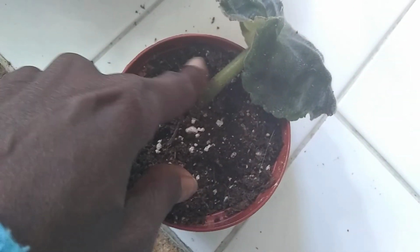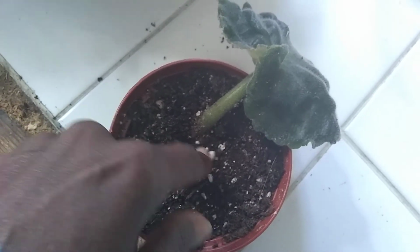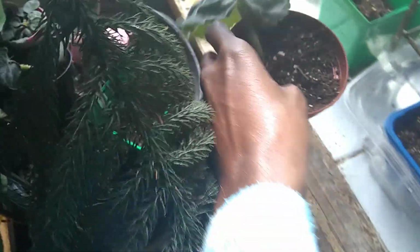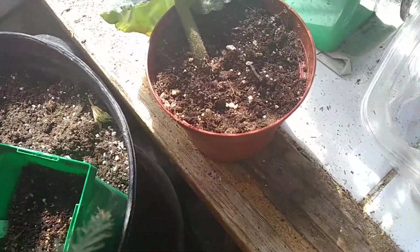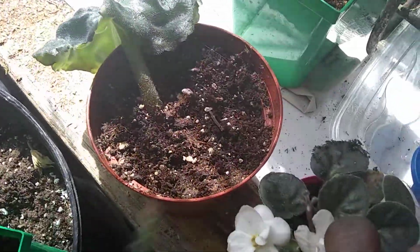This is a little dry. Another Duchess. This leaf is just growing. The leaf is just growing, but it hasn't made any babies in all this time. Now, it's been since the end of November, and I haven't got any babies. The leaf is growing like a plant. It's actually grown maybe a third bigger than when I first got it. So, I don't know what to say about that.